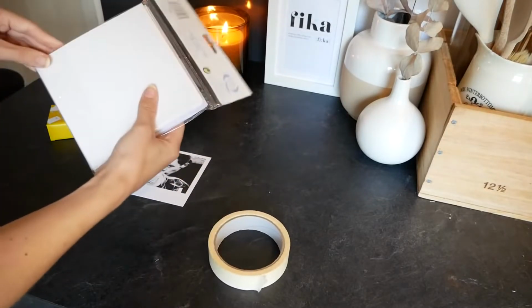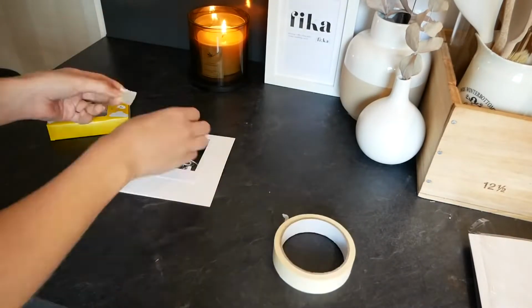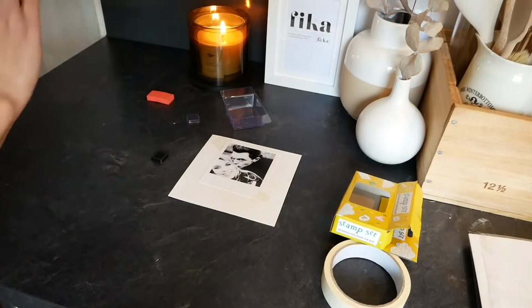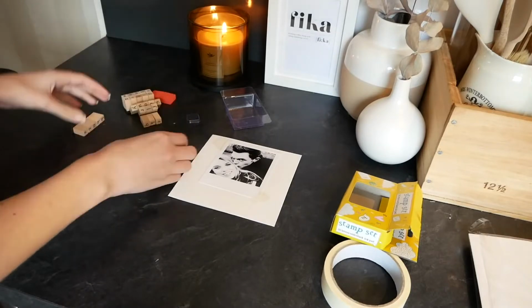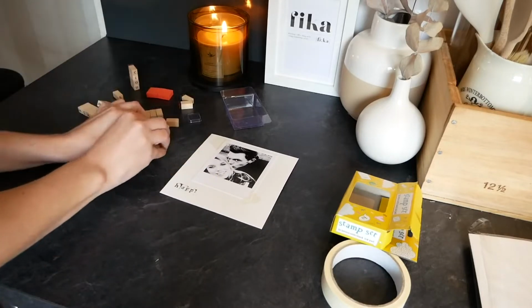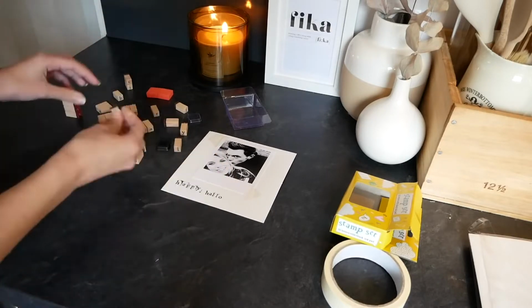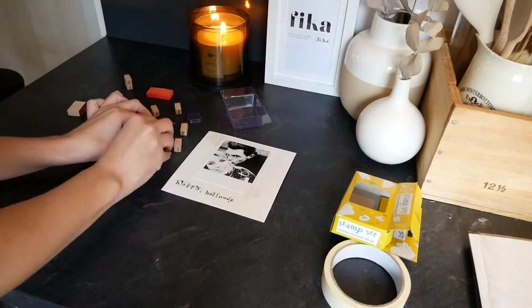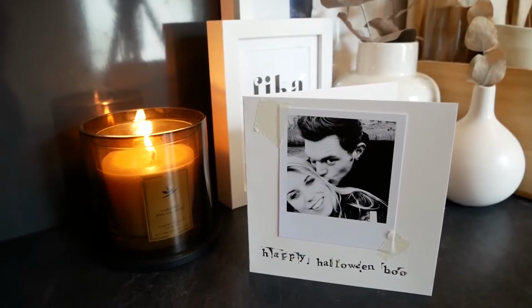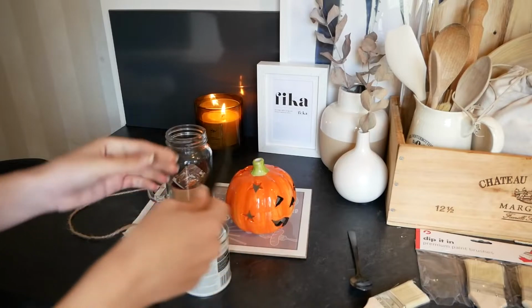Okay, moving on to the card DIY now. There are 15 in a pack, which I think is very generous. You can do this for any occasion, Valentine's, Christmas, or in this case, Halloween. I've just taken these stamps and created a little Halloween message, and also stuck down a Polaroid with some masking tape, but you could glue it, I suppose. I just didn't want to ruin the Polaroid. On this one, I have written Happy Halloween Boo, as in B-O-O. Do you get it? I found that on Pinterest, but there were loads of other messages that you could write as well. So I love those little stamp sets.